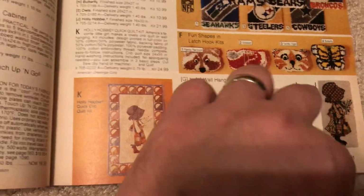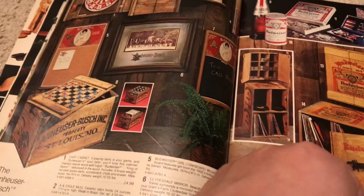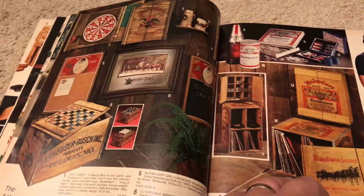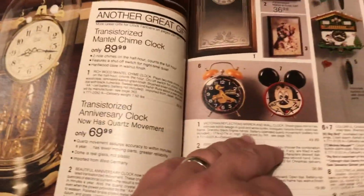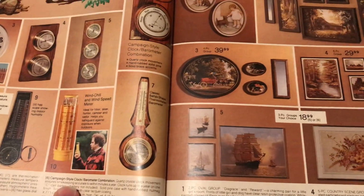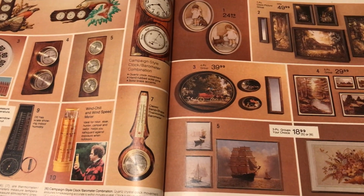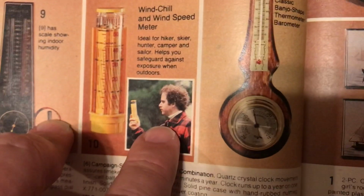Let's see. That little thing, whatever that girl with a bonnet was, was real popular. Girls wore that shirt all the time. Beer logos. Keep it classy here in that section. Your little cute decorations. More clocks. Art. Saw these a lot. This guy's like, I must always know the temperature. Or if it's too humid, my curls will shrink.